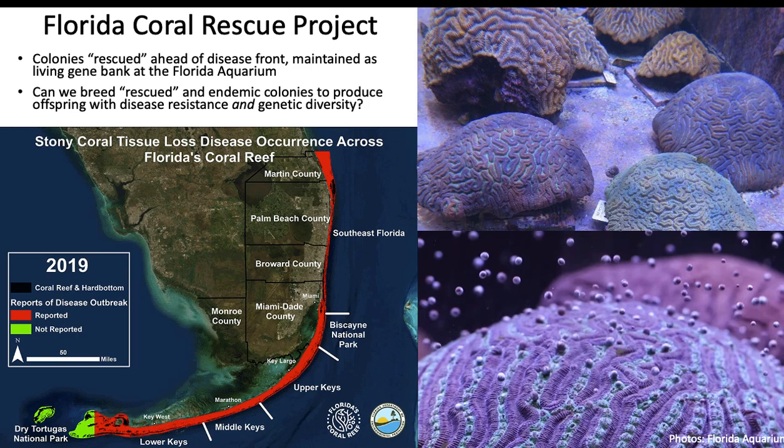So ahead of the disease front as it moved across Florida's coral reef, scientists led by the Department of Environmental Protection here in Florida actually removed hundreds or thousands of colonies of these susceptible species from Florida's coral reef and put them into zoos and aquariums to serve as a living gene bank. Now, the idea was that these colonies probably will never be returned to the reef. They had never been exposed to the disease, so they are presumably somewhat susceptible to it, but that they could be used as broodstock and that their offspring would eventually be put back onto the reef, so this genetic diversity would not be lost in Florida's population.